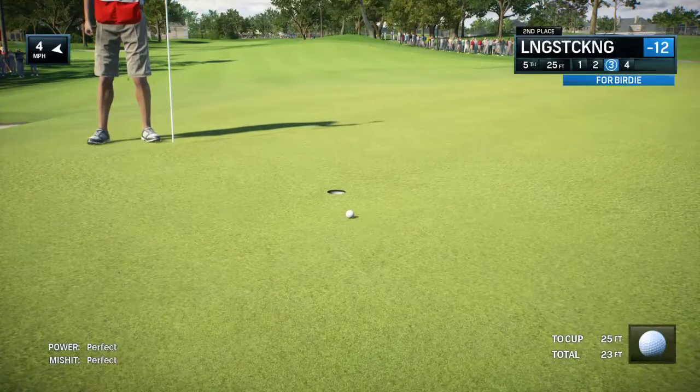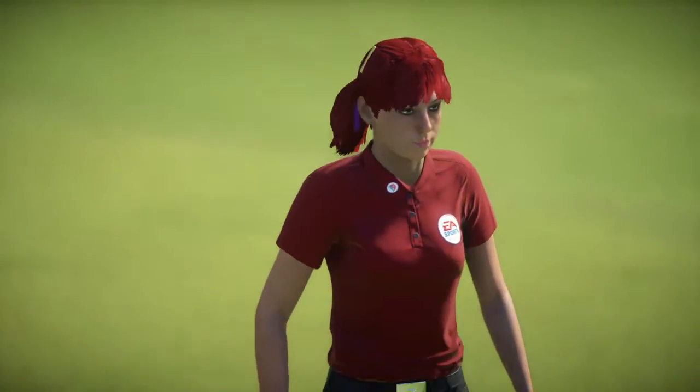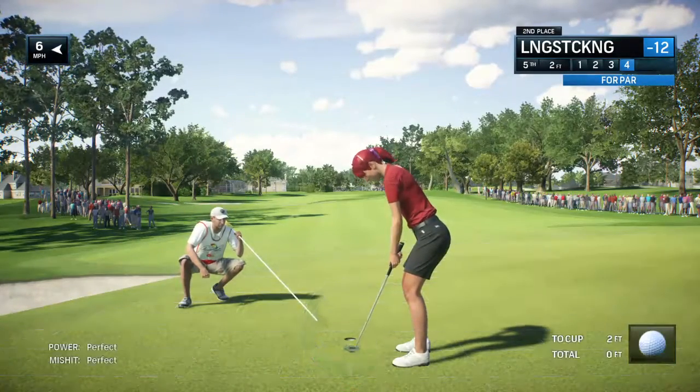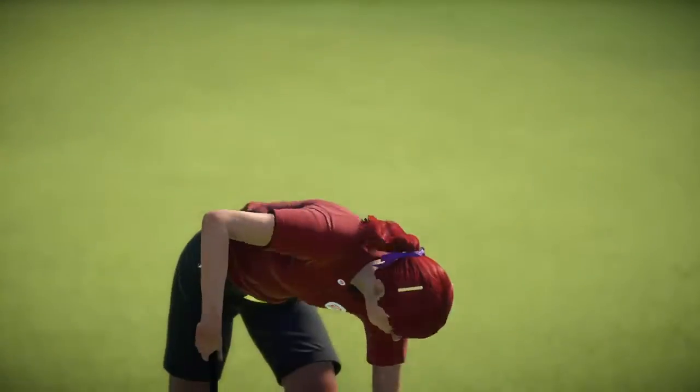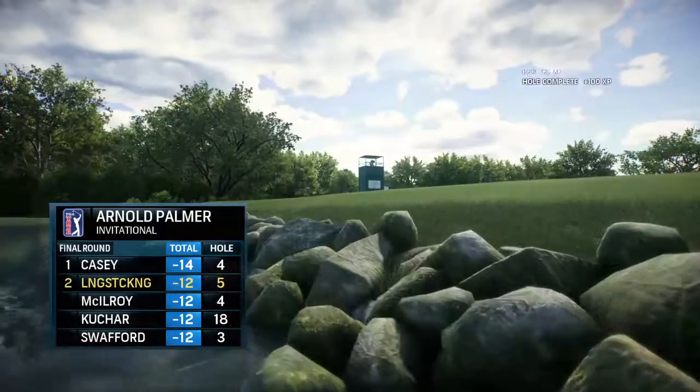Missed on that one, Frank. Yeah, not a problem. Just a couple of feet. That is a solid par putt.